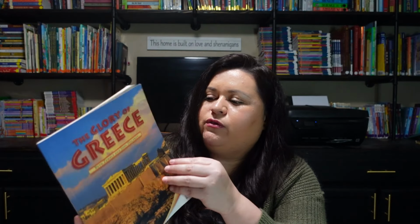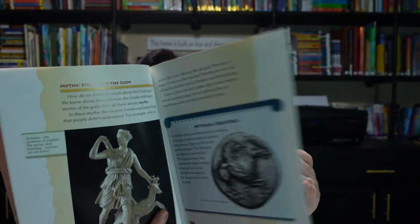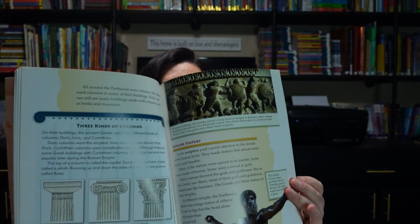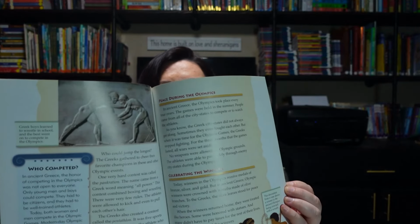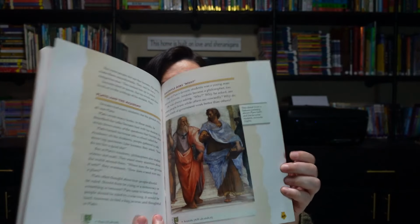I'm going to just read a couple of pages out of this book every single day during our morning time, and then probably go through and read a myth or a legend. So again, this one's called The Glory of Greece. This one does have a lot of great information in it. And I'll be reading this over the entire month, so I'm not going to just sit down and read this from start to finish. I'm going to just pick a few pages each day and work my way through this book slowly.